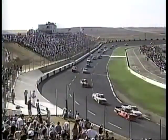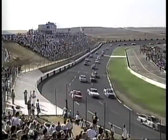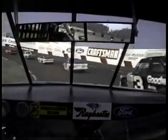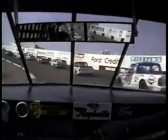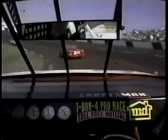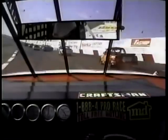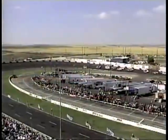Set to go back to green here at Mesa Marin Raceway. We're in Southern California, just about an hour and three-quarters to two hours drive northeast of the City of the Angels, Los Angeles, California. Nice part of the country out here. You can see literally from our broadcast booth for miles and miles of mountains ringing this area of Bakersfield. Folks out here love their racing.